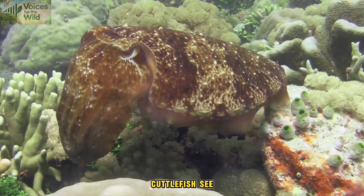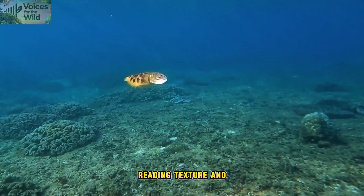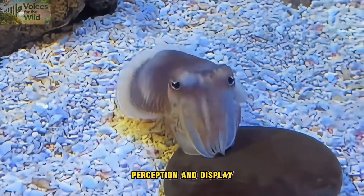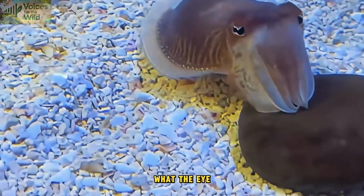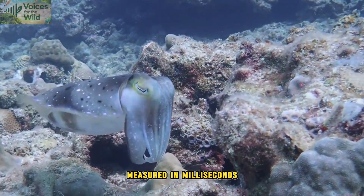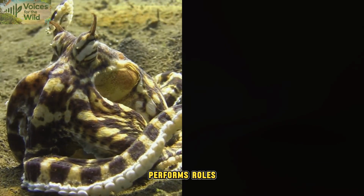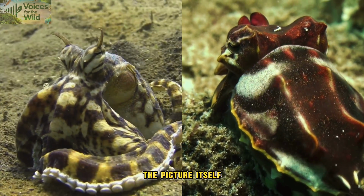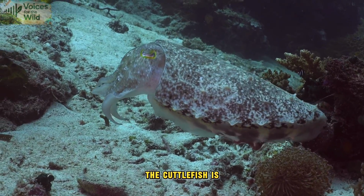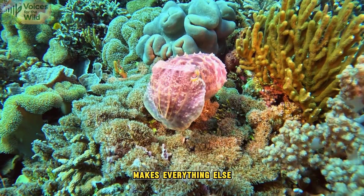At the same time, cuttlefish see polarization cues that our eyes miss, reading texture and contrast in a hidden channel. Perception and display are wired together here. What the eye detects, the skin answers, and the result is disappearance measured in milliseconds. Where the mimic octopus performs roles, the cuttlefish edits the picture itself. If the scene is the sentence, the cuttlefish is the punctuation you never notice, because it makes everything else make sense.